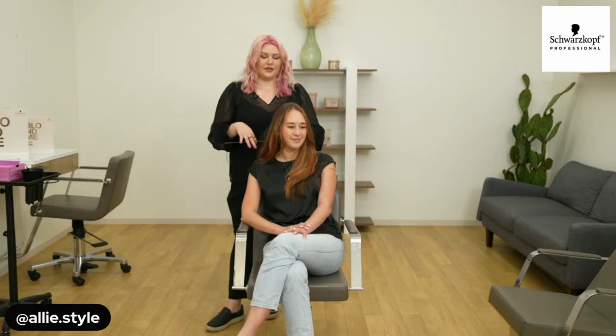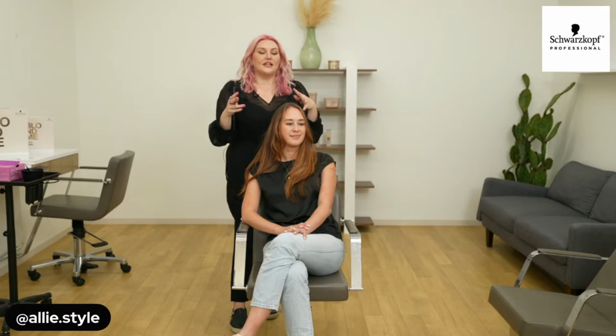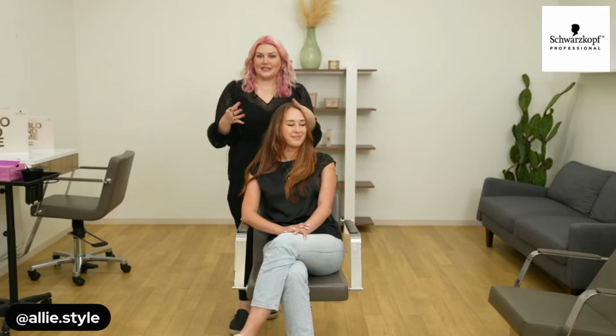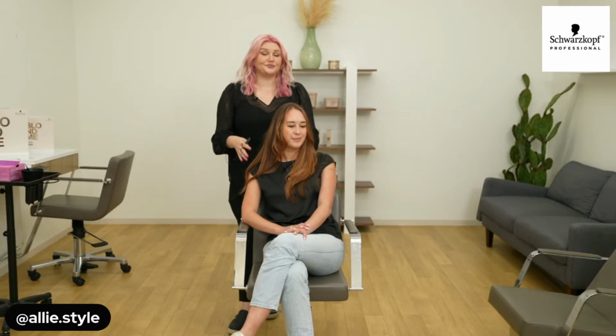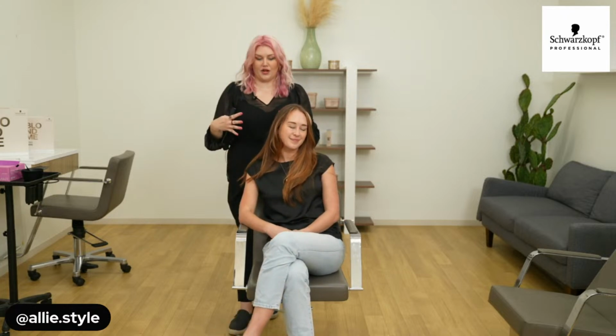I used the Blonde Me Clay Lightener on Emily. That's going to give us up to 7 levels of lift, but it's also going to encapsulate the hair section that we're painting. So I can feel free to drop her section and let it lay. It's going to make a little bit of a shell on the outside of the section, and then inside the lightener is going to keep on working.